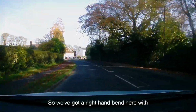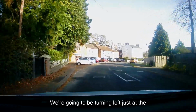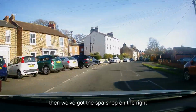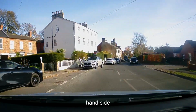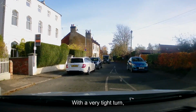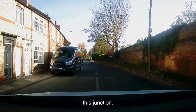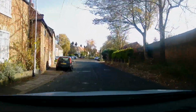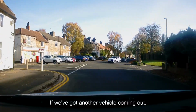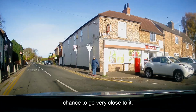So we've got a right-hand bend here with buildings on our left-hand side. We're going to be turning left just at the end of the buildings. There is a gap between the buildings, and then we've got the Spar shop on the right-hand side. And we have bollards with a very tight turn. You've got to slow right the way down for this junction. We can see the bollards there. We can see how tight the turn is. If we've got another vehicle coming out, there's every chance to go very close to it.